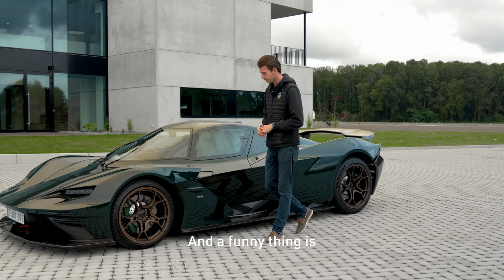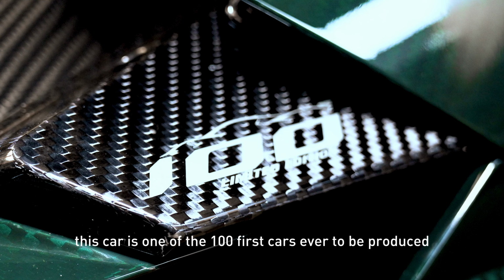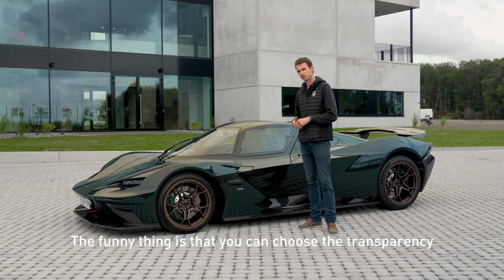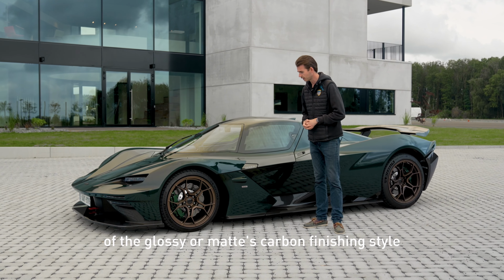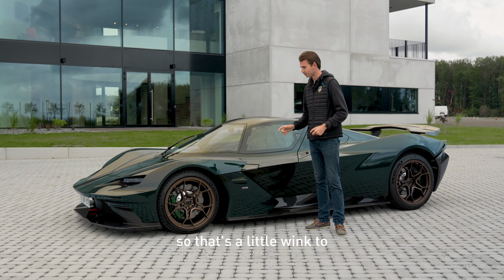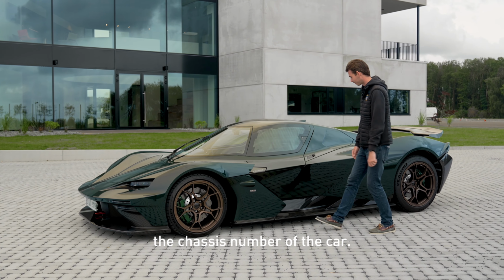And a funny thing is, this car is one of the first 100 cars ever to be produced, and it's number 11, so chassis number 11. Another funny thing is that you can choose the transparency of the glossy matte carbon finishing style, and this car is exactly 30.11% transparency. So that's a little wink to the chassis number of the car.